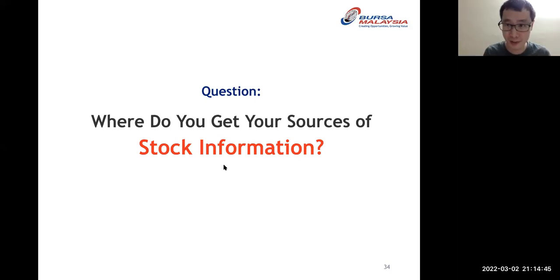Now, where you get your information, you have to categorize them. You cannot just simply say that if you get it from Bursa Malaysia, which is deemed to be very credible, you cannot place, let's say, tips from friends as more important than the information presented on Bursa Malaysia. You have to have ranks and categories of information. You have to filter your information nicely, and then you have to categorize them nicely because it's going to impact your investment decision.